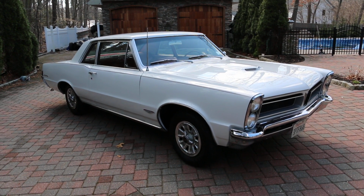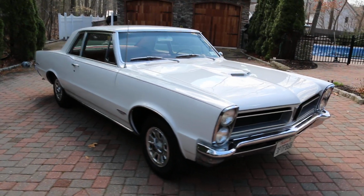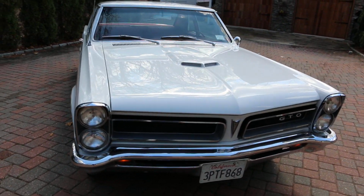How are we doing today? Good, Michael, how you doing? Awesome, what a pretty car. Michael, this car is unbelievable. It really is, just everything about it.